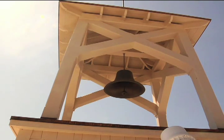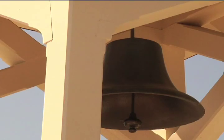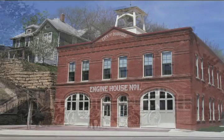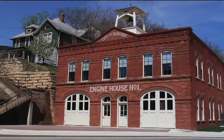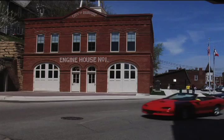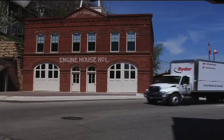What you see today, as far as the exterior goes, and putting the bell tower back on the roof, you basically see what that looked like in 1884. Tucked neatly into the bend on Central Avenue sits a building, now a classroom to some and history lesson to all. It's hard to find another city with the historic charm of Dubuque.